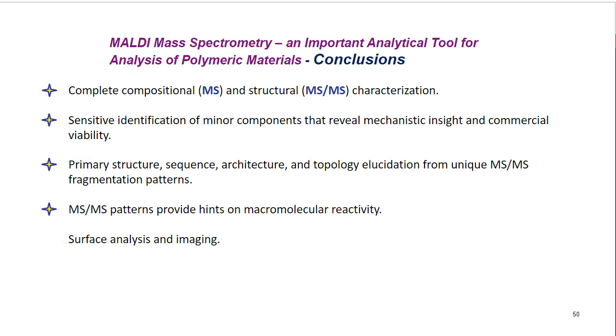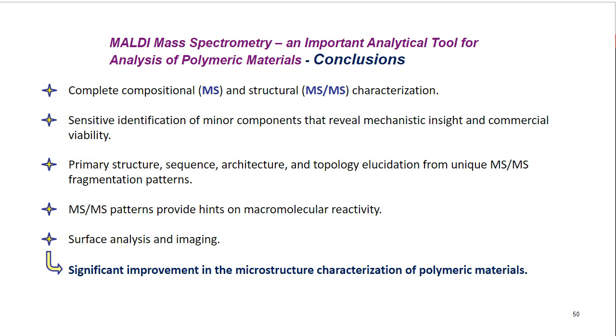Finally, I showed you that we can use MALDI mass spectrometry to analyze and characterize polymer surfaces and defects on polymer surfaces. Overall, these analytical capabilities improve significantly our ability to characterize the microstructure of synthetic polymers and allow us to more confidently answer analytical questions in polymer science.